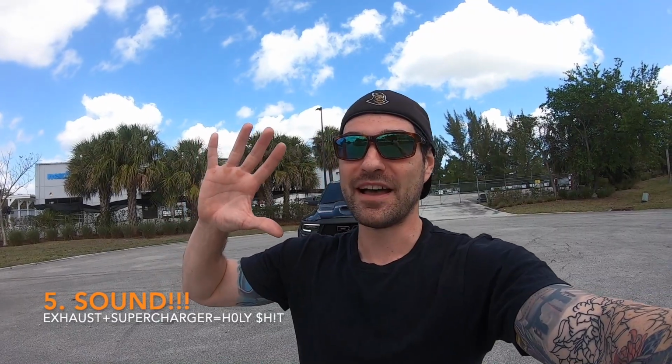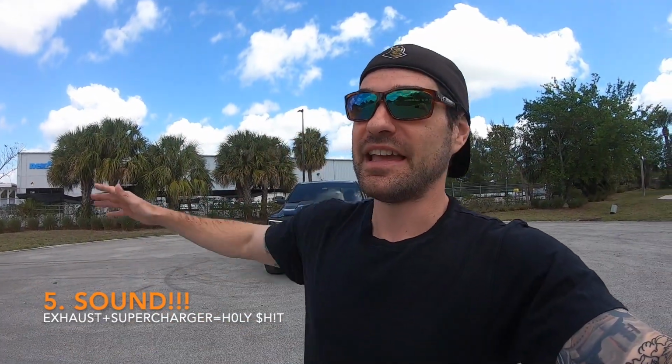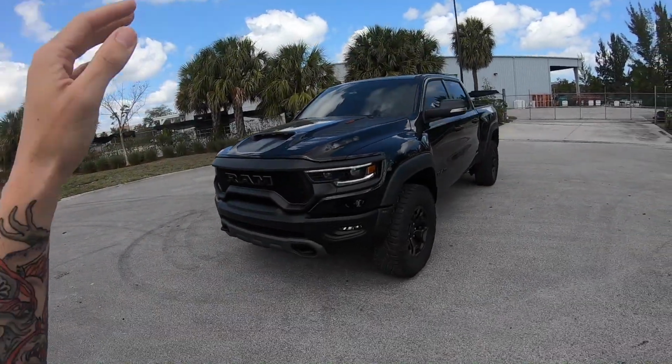Now, number 5 on my list, I've saved the best for last. It is the sound of this truck. Hellcat engine, it sounds fucking crazy. The supercharger whines like a motherfucker. It sounds like a cat from hell. You know, Hellcat, go figure, right? But this truck, it sounds insane.